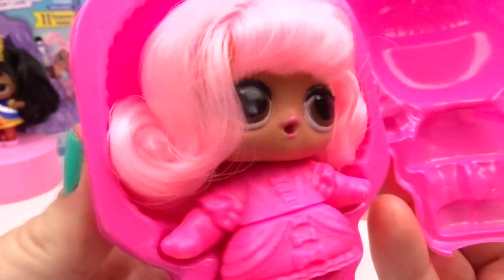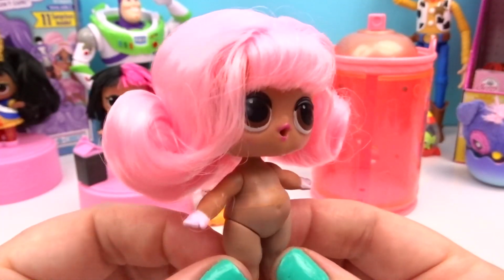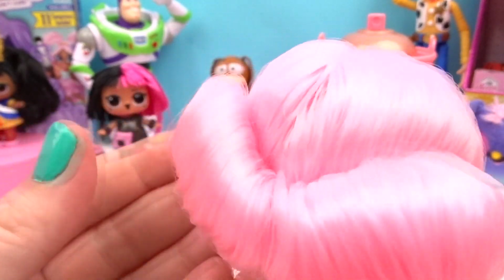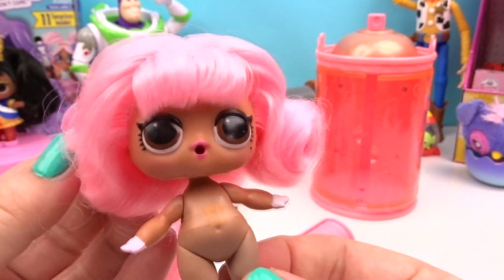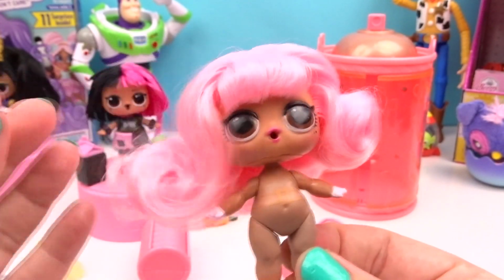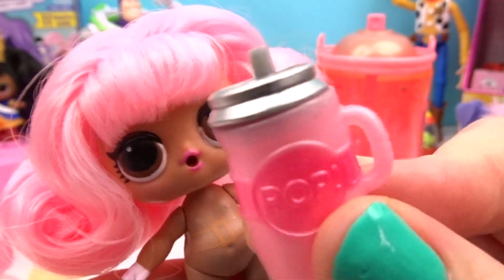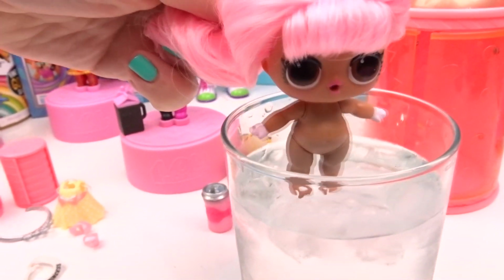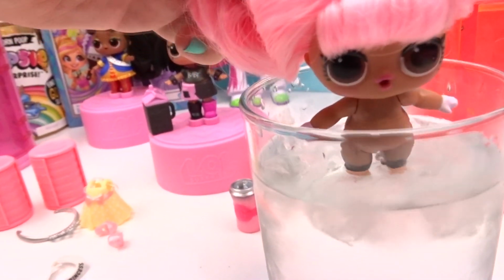Ooh! Whoa, look at her awesome pink hair. Ooh, we got cute little Prom Princess and look at this hair. This is so cool. This is like the biggest curl ever. And it's so poofy. I love it. It's so cool. And she has the most prettiest pink bubble ever. We've got to hold her hair up so her hair doesn't get wet and see what color she changes to. Whoa, look at that. It's already changing.